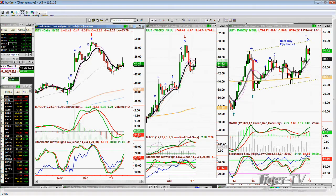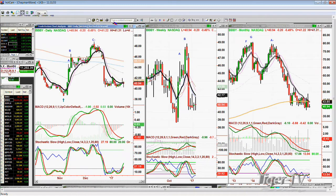It's a better chart, Best Buy Electronics. It's not a great chart, but it's a better looking chart just in terms of chart functionality. The information it's giving here says 44.42. BBBY was at 40, BBBY. So this is 42.39, BBY, Best Buy. The other one was at 40.92. So they're in about the same area. I would just say to you, BBBY is not a good looking chart. I think it's going to break down.